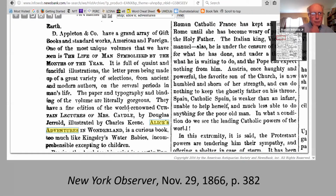And as evidence for the attempt to market the book for the holiday market, the New York Observer notes, the Appleton Company have a grand array of gift books and standard works, including Alice's Adventures in Wonderland. And it's a curious book, too much like Kingsley's Water Babies, incomprehensible except to children.